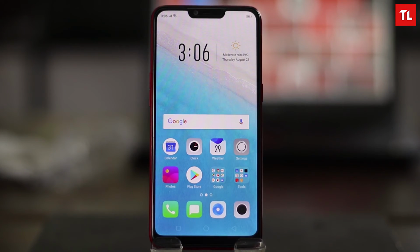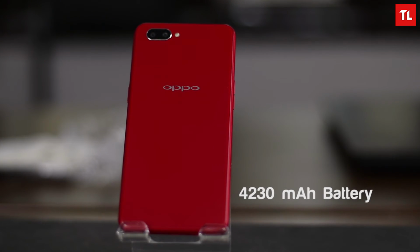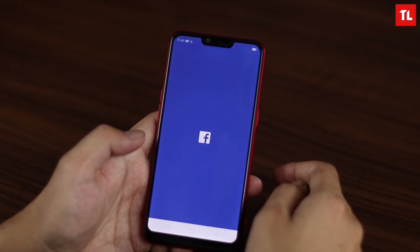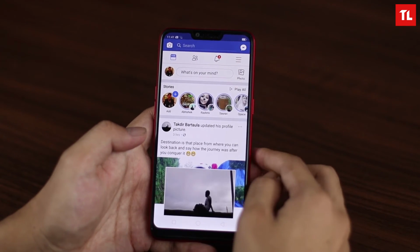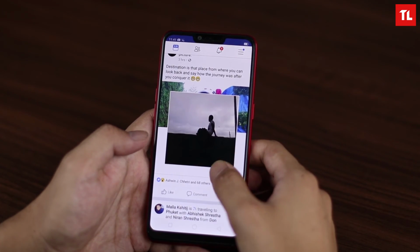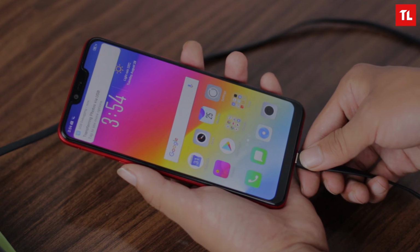Now let's talk about the most exciting feature of the Oppo A3s. The Oppo A3s carries a large 4230 mAh battery that can last for a long while. It is exceptionally good and you will get 2 days of battery life on average use. I was also impressed with the standby time, which tells me that the battery is not going to give up easily on you. However, it takes almost 3 hours to charge it from 0 to 100.